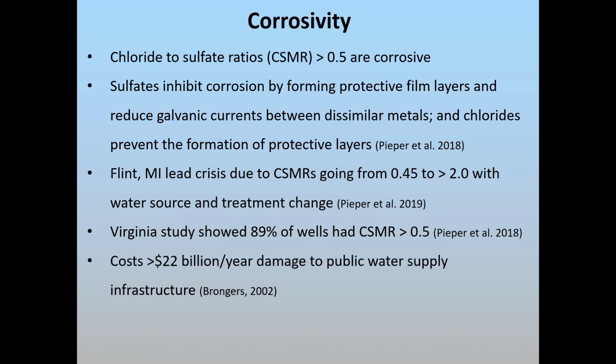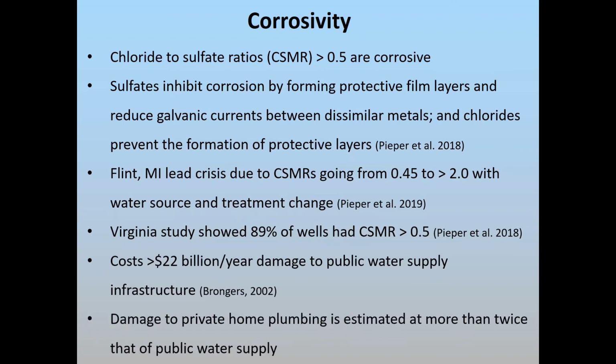This corrosion is very expensive. Obviously, putting salt on the roads, you can see the damage to bridge infrastructure, whether it be the concrete or the metal railing, certainly damage to cars. But interestingly, studies have shown that the damage to private home plumbing is actually twice as much as the damage to public water supply systems as well.